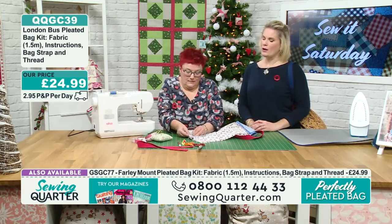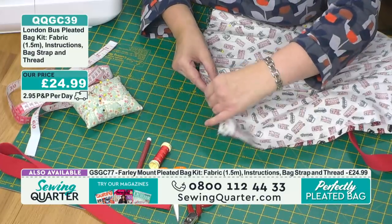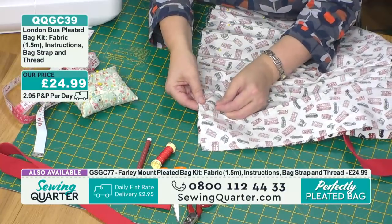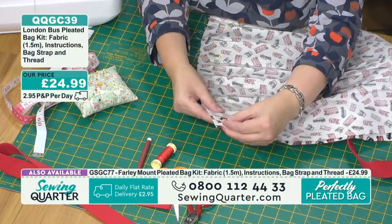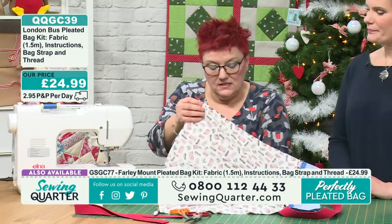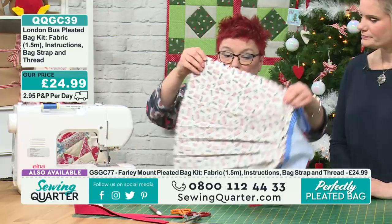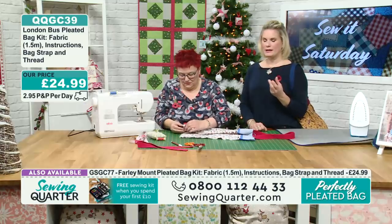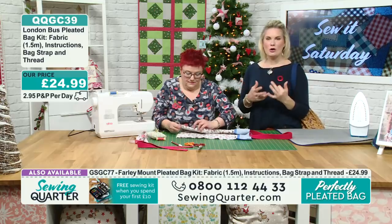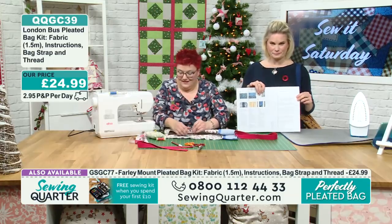Okay, what level is this as a make? Beginner. Not even adventurous beginner. We're going straight in. It's quite a good bag to start with, especially with the pleats as well, because the pleats aren't difficult. They might seem it at first, but they're not. I think it always helps being able to see these things. You've got the photographic instructions as well as written instructions, so we like to do that so that whichever way you learn, you've got it sorted. It's all there. Here we go.